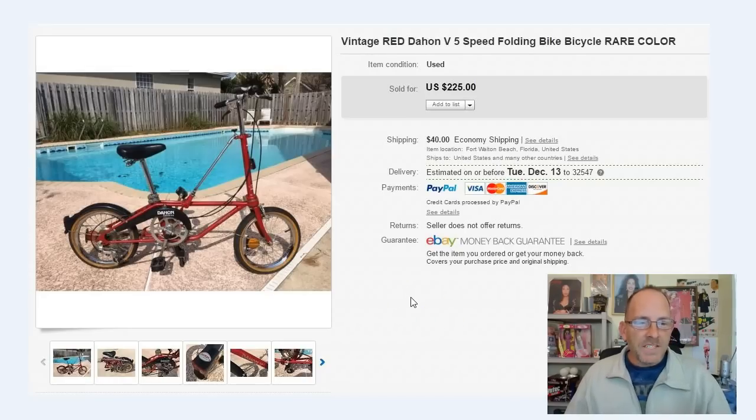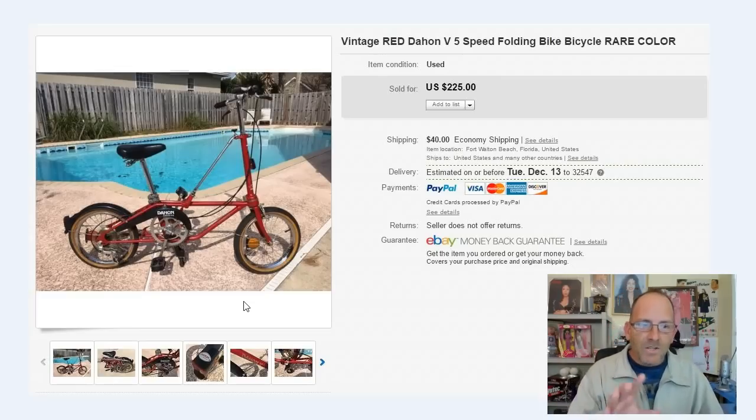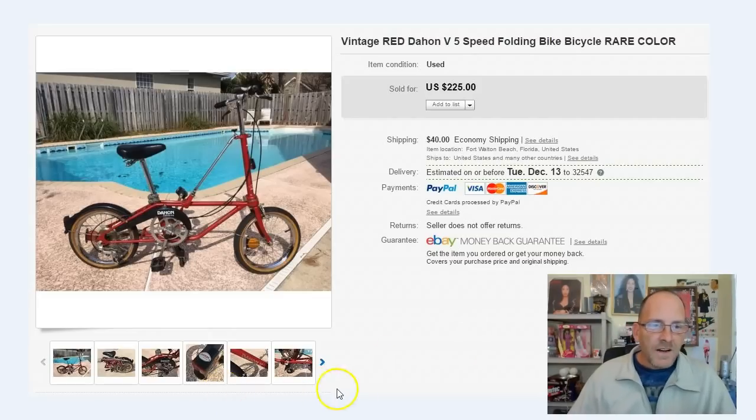And here's a bicycle we got at a garage sale for $20. It's a Dahon, and it's one of those. It folds up. I don't know if you can see this picture right here, but it folds up, and it's a pretty cool little bike. And they are in high demand, especially in urban areas where you don't have a big yard, and maybe you live in a studio apartment or something. That's where these things, they fold up, and they actually have cases you can carry them in. But I ended up getting $220 for this, and we paid $20 for it at a yard sale.